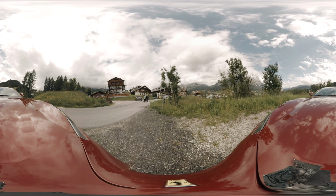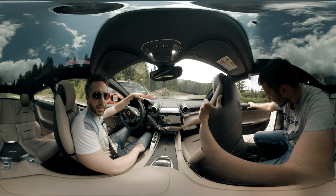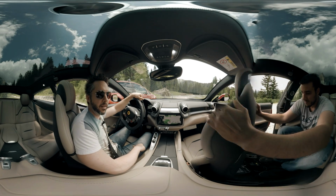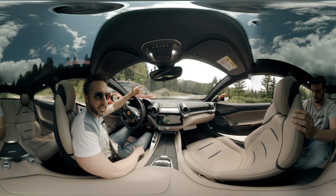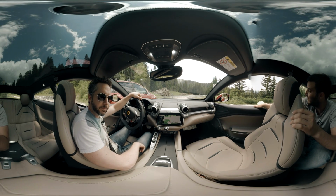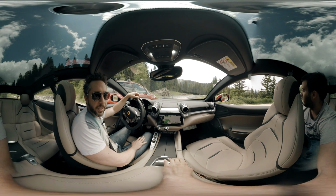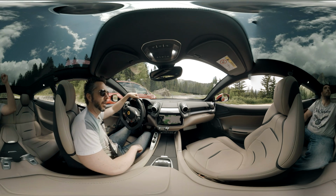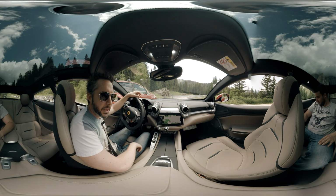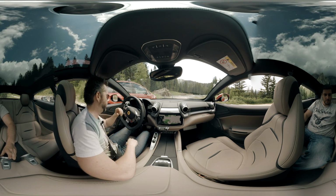In the brand new 700 horsepower Ferrari GTC4Lusso that we are about to drive. This is Ferrari's grand touring car and the newest incarnation thereof. We have 700 horsepower, a beautiful interior, appointments for 4 people, hence the 4 in GTC4, and of course because of the 4-wheel drive system and the 4-wheel steering, which is brand new.